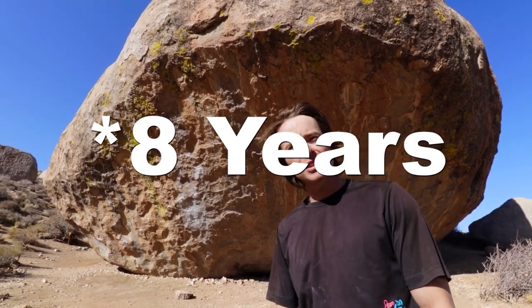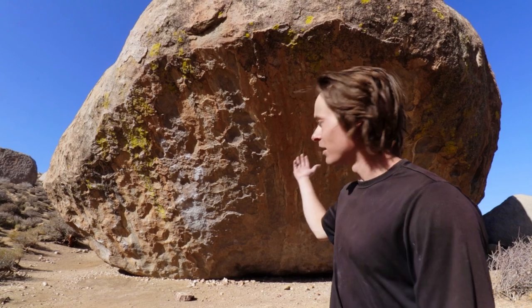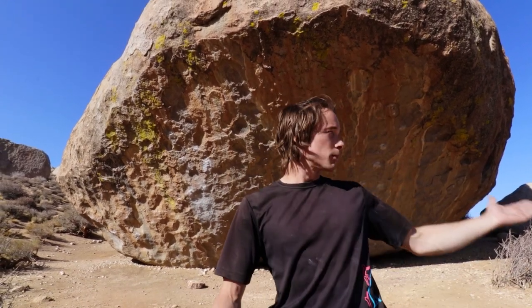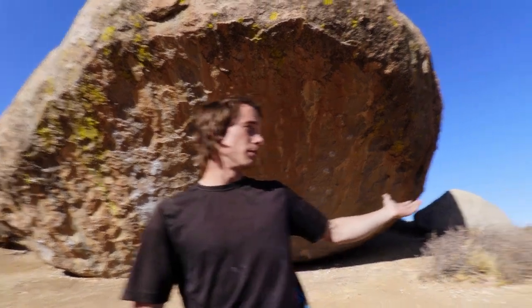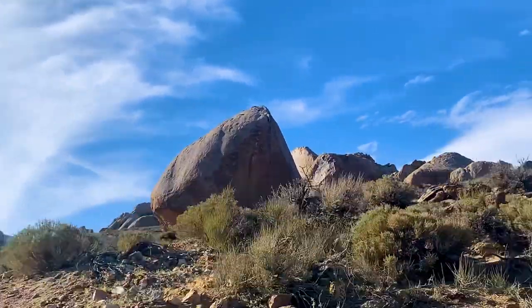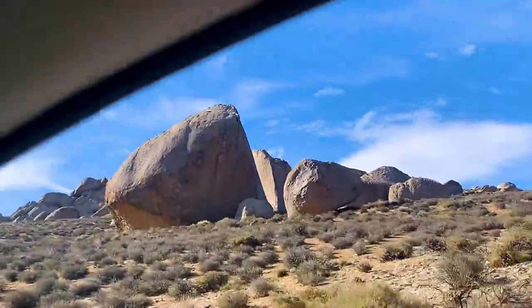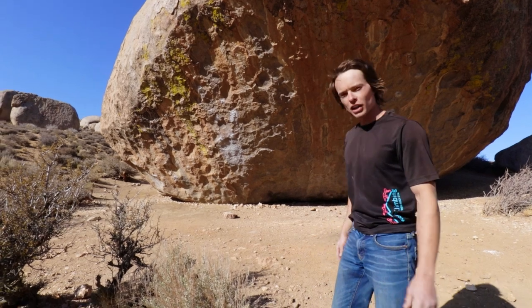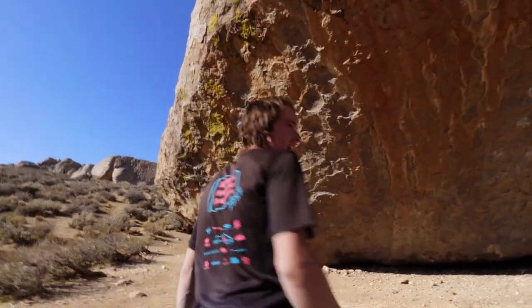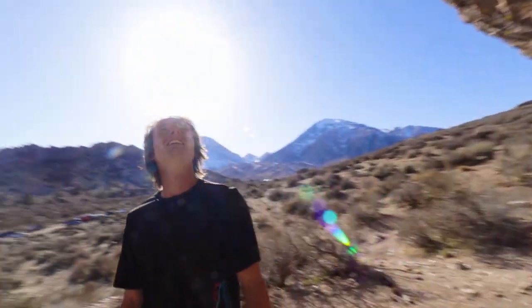We've been coming up here to Bishop for seven years, something like that. This has been on the lifelong tick list since we saw it. It's the first boulder, literally the first climb that you see in the Buttermilks. The road comes up, you drive up here, and you're like, holy shit, what is that? That thing is insane, huge. And then you walk under it, you're like, what? It's even bigger than it looks. And when you're raised on Leavenworth granite, a highball has a different definition than Bishop quartz monzonite.